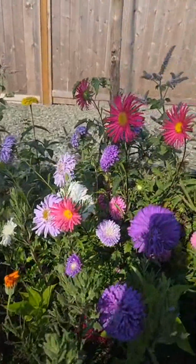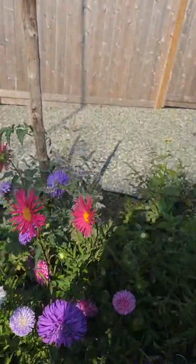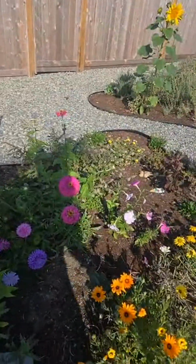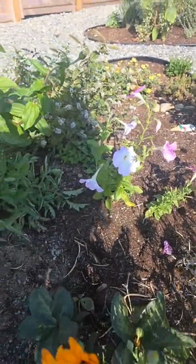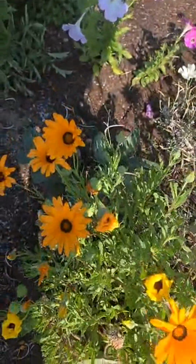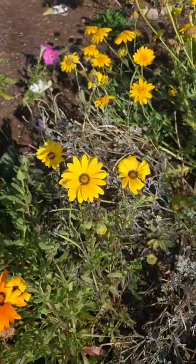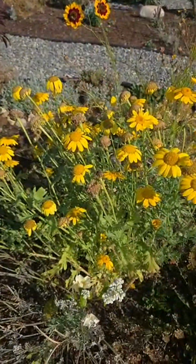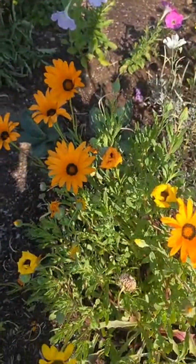It is such an evolution, the flower garden. From week to week even, the changes are quite wild. Right beside it, there's a little bit of petunia action. And here, some unknown wildflower, which I adore, has been blooming for a very long time, and another unknown wildflower, and another one. These are all 3 different varieties of something that I'm not familiar with.